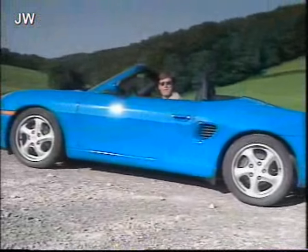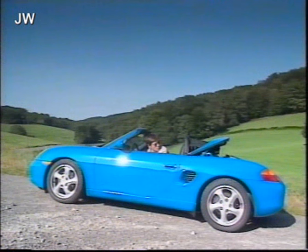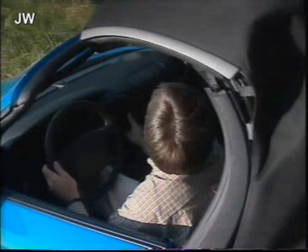So, what do you get for your £35,000? Well, for a start, you get a roof that does this. It takes just 12 seconds to raise the roof with Porsche's new Z-shaped system, which keeps you snug and quiet, even at top speed.